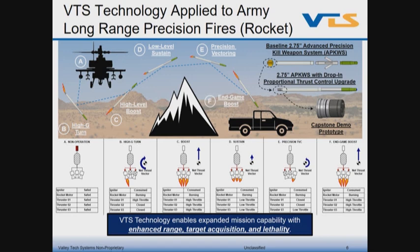The first thing you may have to do after you shoot it out of, in this case, a helicopter, is a high-G turn, kind of really quickly go up. Give yourself a quick boost to make sure you have enough energy to go over your obstacle. And then step D is the low-level sustain. This is where our technology enables the long range.